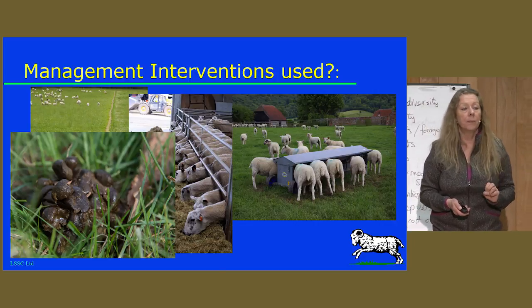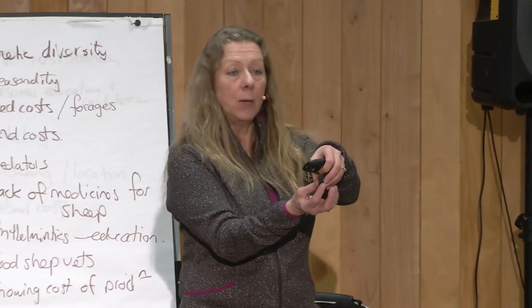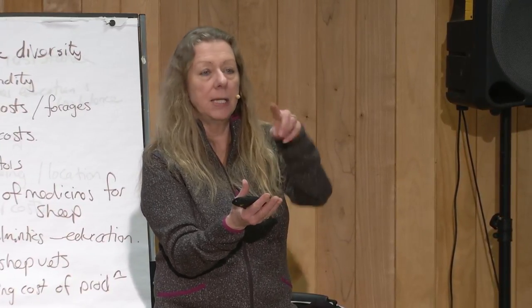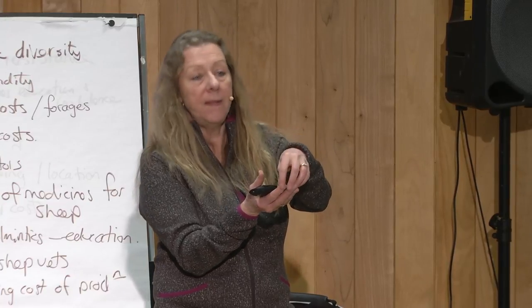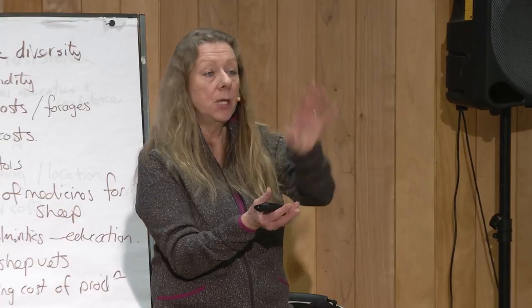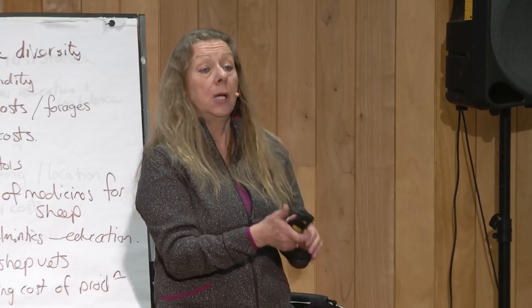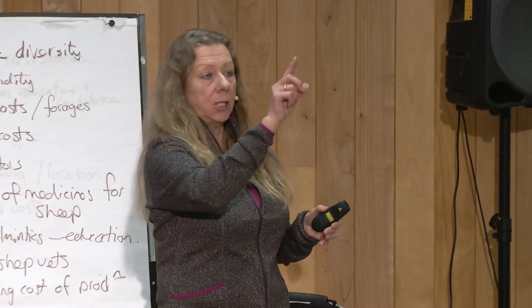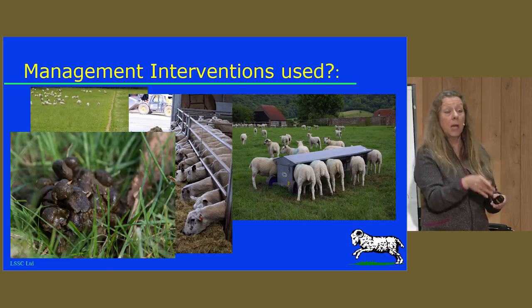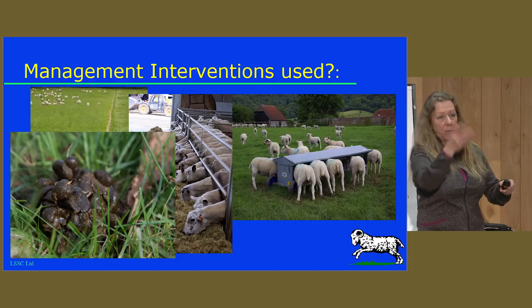Yep. It goes into a special light. Well, I can give you a website to go and have a look, but basically the eggs float up, and there's a special camera that takes a photograph, so you get a digital image. And at the moment, the operator has to go and click on each egg, and then it just counts them like that.